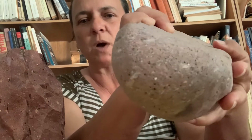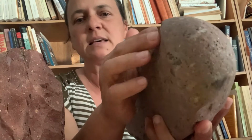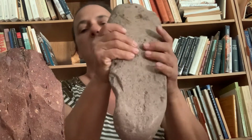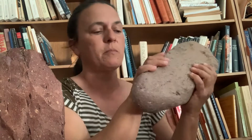The only reason why we can really tell that it is a pestle is because it has significant wear around this point here, and so you can tell that it was being used as a grinding stone. Plus where it was found also tells us that it was a Native American artifact. In this area, it would be the Hohokam people prehistorically, and the O'odham of today.